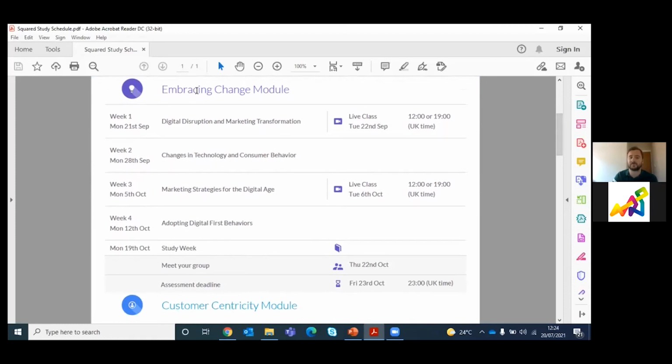So you would start your first module, Embracing Change. As you can see, each week we'll focus on a particular subtopic. The first one being digital disruption and marketing transformation. Then you'll move on to changes in tech and consumer behavior and so forth. So each learning week will be focusing on a particular subtopic of, in this example, embracing change.